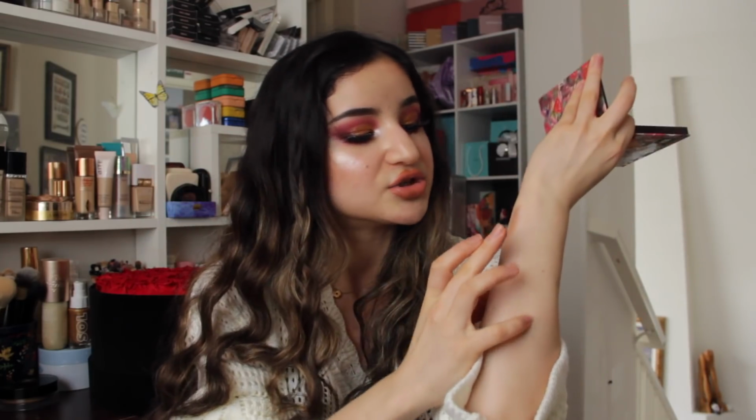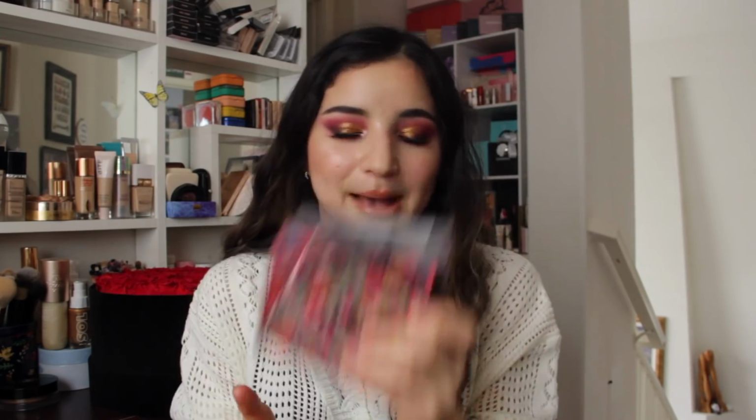So Alchemy 2.0, which I believe is a potted version of one of their most popular singles, which is Alchemy. This is one of their duochromes. I just think that that is incredible. And then some of these metallics in here honestly kind of remind me of the Pat McGrath metallics. They're just absolutely insane. So this is the gold that I have on my eyes right now. That's just literally metal. Absolutely recommend all of these if you can find a color scheme that you like.